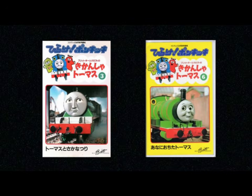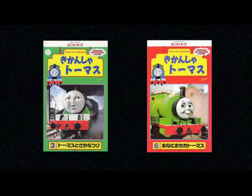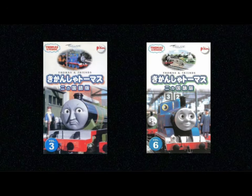So Thomas the Tank Engine Volume 3 was originally released on March 21st of 1991 by Fuji Television Network. And then Fuji finally released the 6th volume 4 months later. Then on November 1st of 1995, both these tapes were re-released by Fuji Television Network. Then on July 1st of 2002, the third volume finally got a bilingual copy. And then the bilingual copy for Volume 6 was released a month later. And that wraps up the history part.